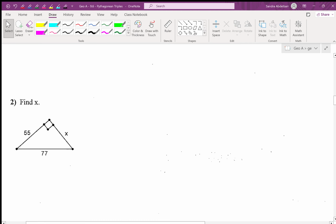55, 77. Is this a triple? No. Do you think it'd be fun doing the Pythagorean theorem on 55 and 77? No, that is not fun squaring those big numbers. Not so fun, but it's doable. It's all doable. All right, so now what we're going to do: do you think we want to create a bigger triangle or a smaller? Yeah, so we're going to create a similar triangle but have it be smaller. What am I going to divide by? 11.